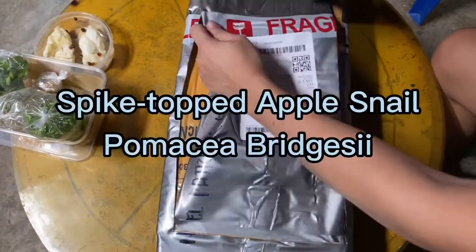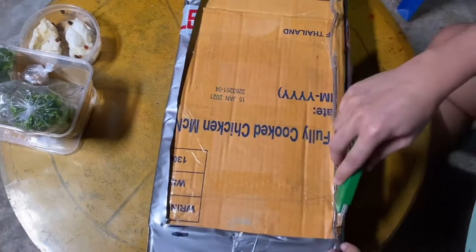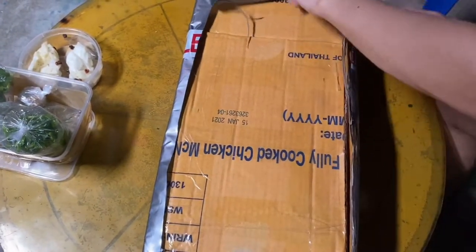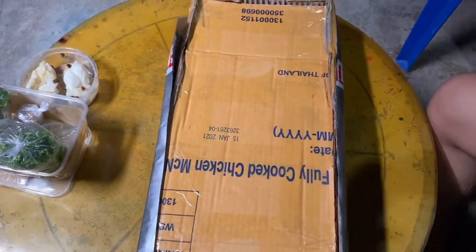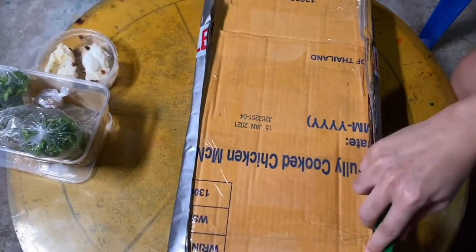Next is Pomacea bridgesii, common names the spike-top apple snail or mystery snail, is a South American species of freshwater snails with gills and an operculum, an aquatic gastropod mollusk in the family Ampullariidae.